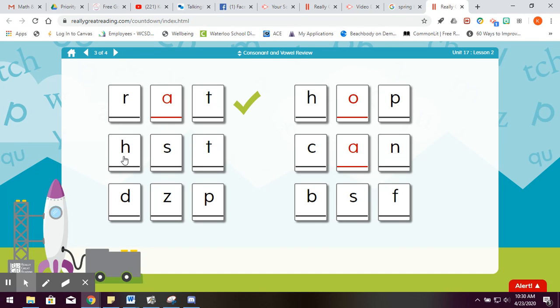Let's check out this one. Is that a real word? Does it have a vowel in it? Nope. Let's try this one. D, z, p. Does this have a vowel in it? No. Does it make sense? Not really. All right, let's go up here. Let's try this one.